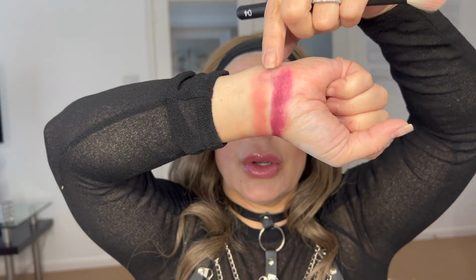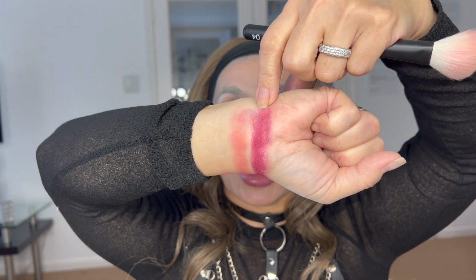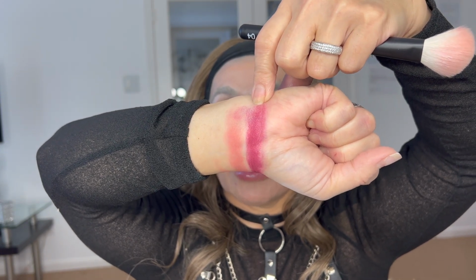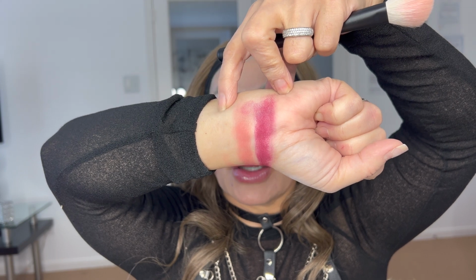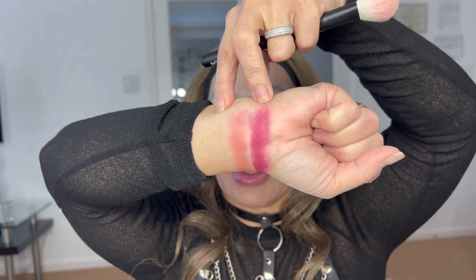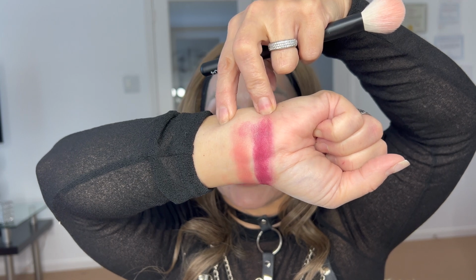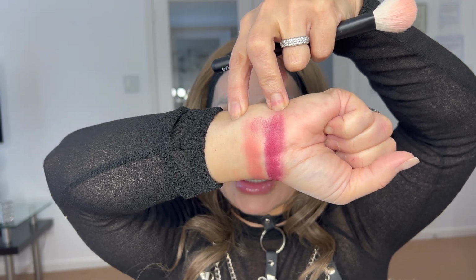As I was mentioning, when I started the tutorial, I did apply these two mattes. This is a true burgundy shade, it's called Nocturnal Amor, and this is Nude Venus. Both from Pat McGrath, Liquid Lust Wear Gloss lipstick. They are matte. This is what I did apply on my lips in the beginning of this tutorial, and you can judge by yourself, okay?